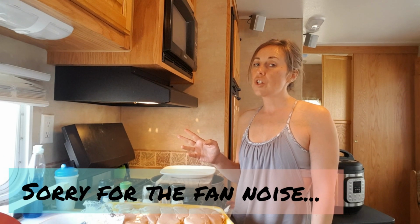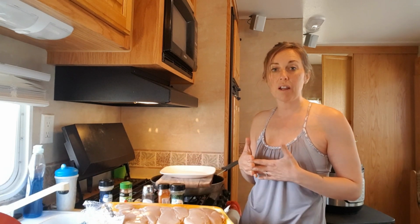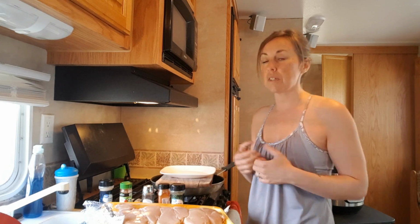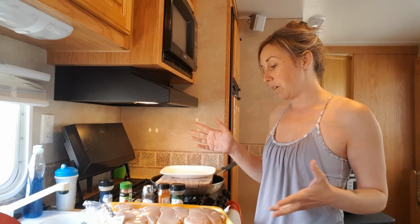I'm in my messy kitchen. We don't actually have running water in our camper right now because we're in Missouri and it's gone below freezing a few times. I'm just going to share with you some of the things that we do to be able to prepare food in the camper for our family of 6.